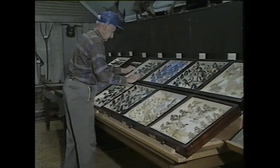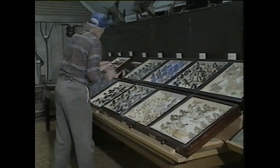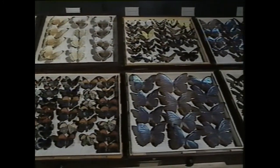Just up the street at the Ashland Historical Society, you can see one of the largest privately owned insect collections in the country, the life work of Thomas Thornburg, grandfather of its present keeper, Robert Thornburg. Well, it's 285 trays, and we estimate that there's 25,000 specimens in the collection.